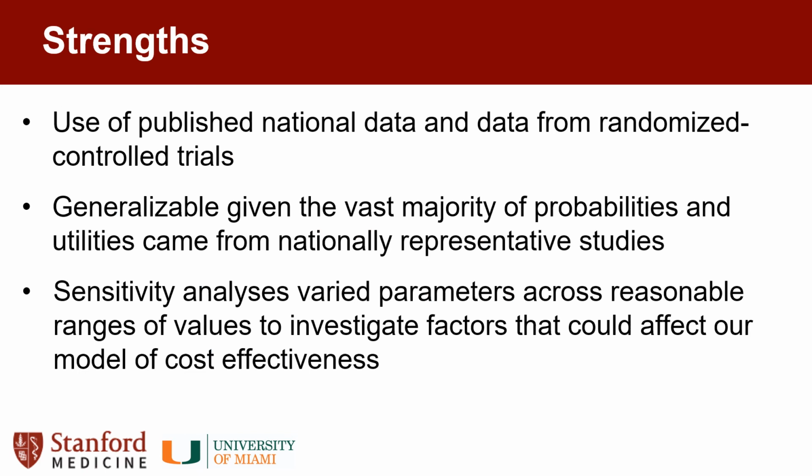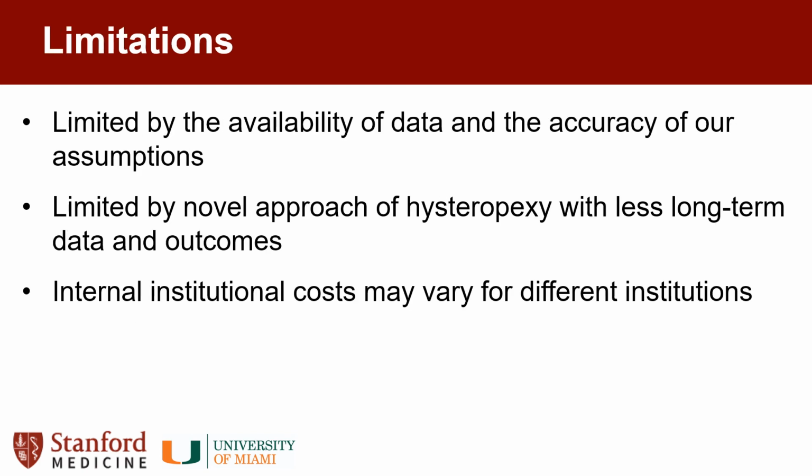The major strength of our study was our use of published national data and data from randomized controlled trials. We also used sensitivity analyses to vary parameters. As with any cost-effectiveness model, we are limited by the availability of data and the accuracy of our assumptions. Additionally, internal institutional costs may vary for different institutions in the United States, as well as internationally.